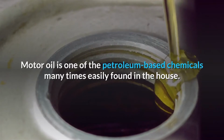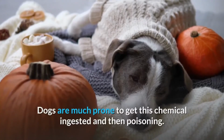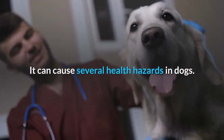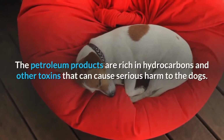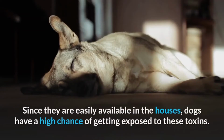Motor oil is one of the petroleum-based chemicals many times easily found in the house. Dogs are very prone to ingesting this chemical and then getting poisoned. It can cause several health hazards in dogs. The petroleum products are rich in hydrocarbons and other toxins that can cause serious harm to the dogs. Since they are easily available in the houses, dogs have a high chance of getting exposed to these toxins.